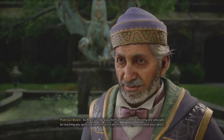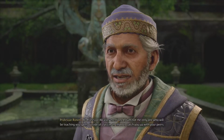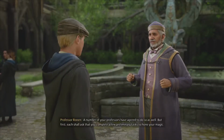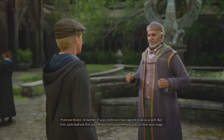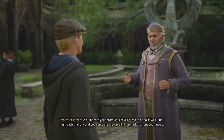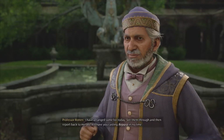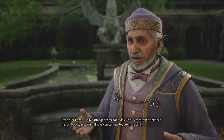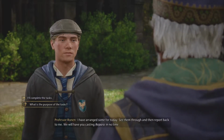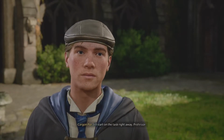As Professor Weasley mentioned, I am not the only one who will be teaching you spells outside of class in an effort to catch you up with your peers. A number of your professors have agreed to do so as well, but first, each shall ask that you complete a few preliminary tasks to hone your magic. I have arranged some for today. See them through and then report back to me. We will have you casting Reparo in no time. I'll start on the task right away, Professor.